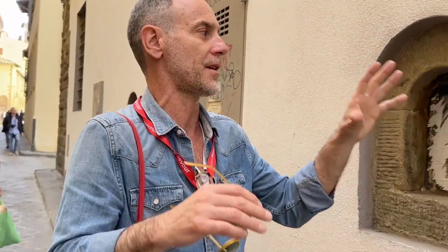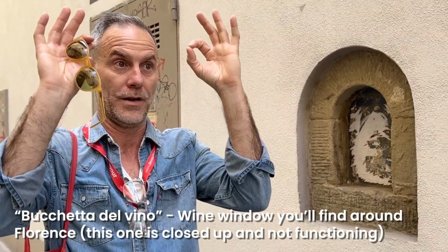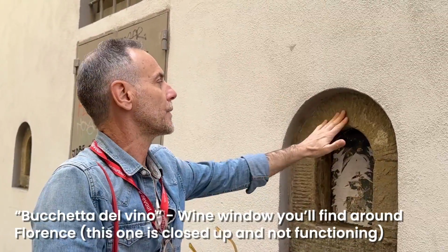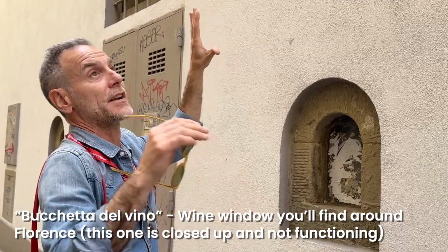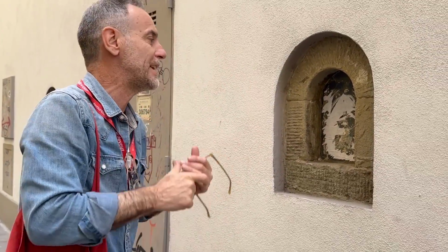Let me tell you something about the real wine windows, okay? So, what are wine windows? What does it mean, a wine window? People from those buildings, aristocratical buildings, popular buildings, they used to sell the surplus of the family wine beyond the family needs to the people on the street. This was just a selling point, you know, to make money back in the days.